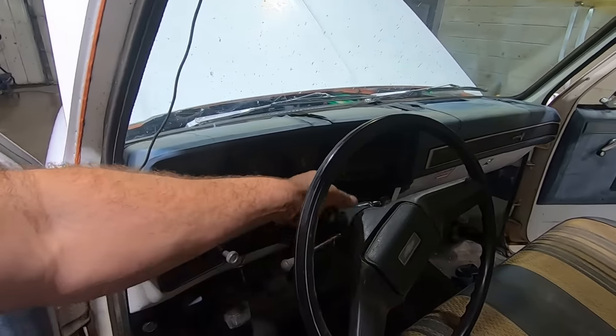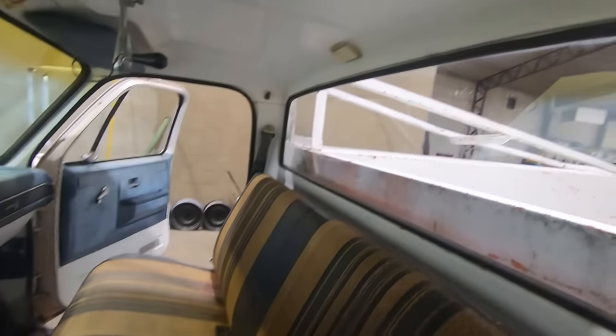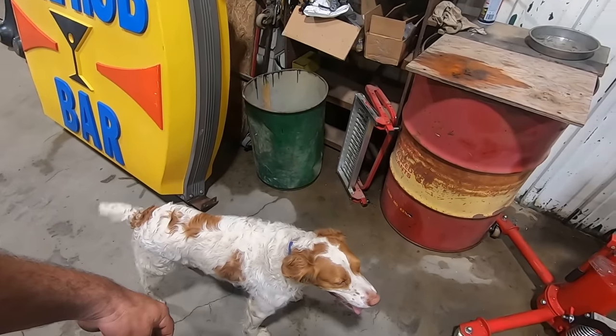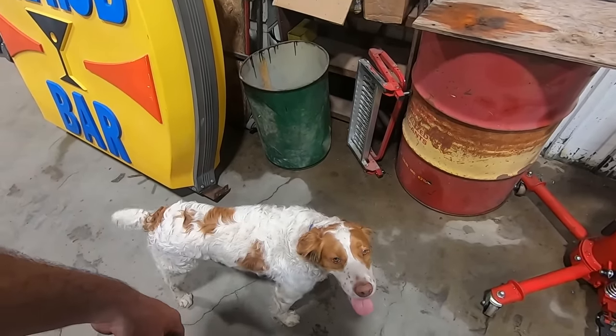Found some spare keys. It ain't very often you find the spare set of keys. Yeah, she's not too bad. The old girl cleans up pretty good, huh, Duff? Yeah, I know what you want, a ride. But let's put some plug wires on it, and then we'll go from there.